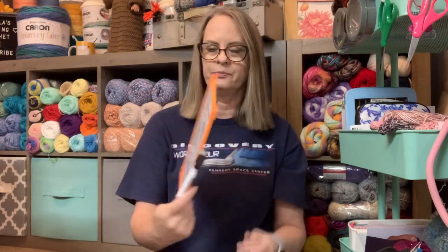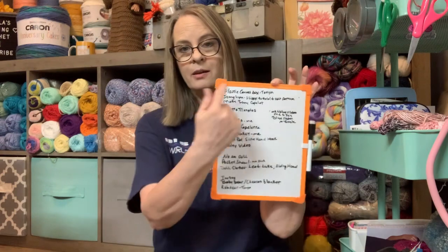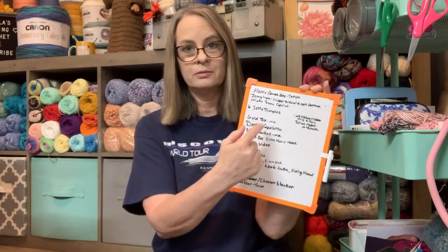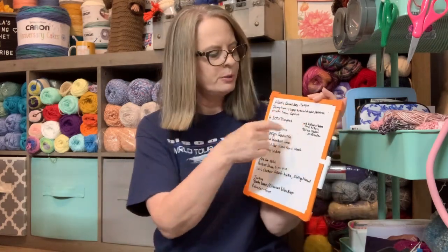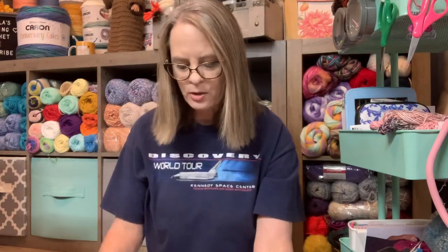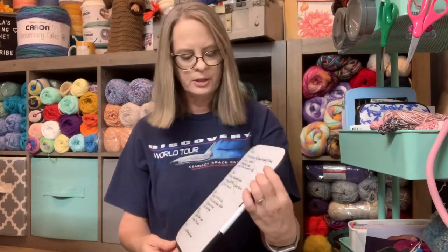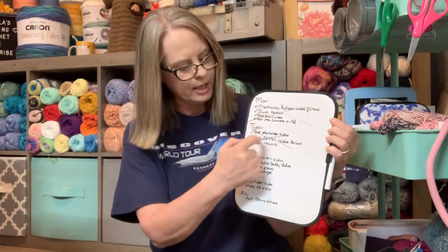The other thing is, oh yeah, I guess I could share this. At the Dollar Tree, when I was up there, they had these little dry erase boards. So I put on there things that I need to do to crochet. And then I just take the eraser and I mark them off as I go. I did put a line through them, but it just got too messy. So I just got to where I would erase it off. And then I bought another one. This one's from Dollar General. They're both $1 though. And it has my schedule on it. What my plans are for each day.